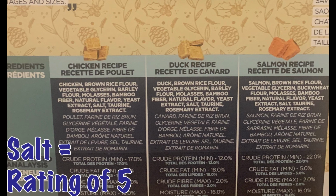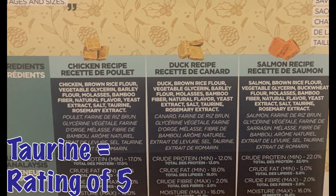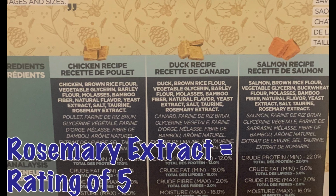Salt is an essential mineral. It is extremely important for nerve and muscle cell function. We're going to give that a 5. Taurine. Taurine is an essential amino acid for cats, meaning that it is an amino acid they must get from their diet as they cannot synthesize it on their own from their surroundings. It is very important for vision, digestive, and heart muscle health. So I'm going to give that a 5. And then lastly, we have rosemary extract. That is a natural preservative to keep the food fresh. It also has anti-inflammatory and antimicrobial properties, so it is beneficial to their health as well, giving a 5.